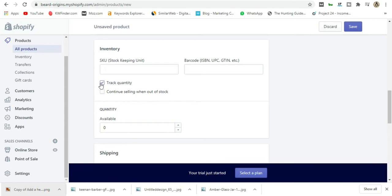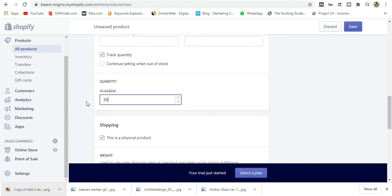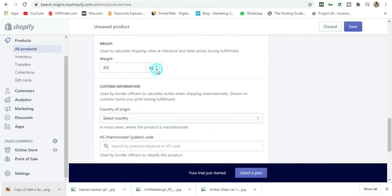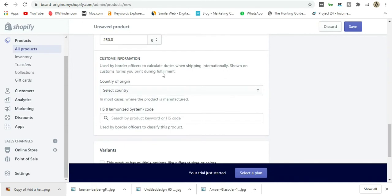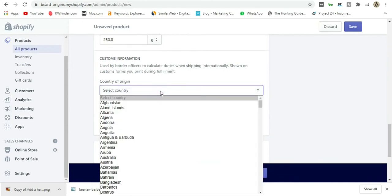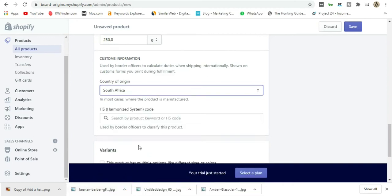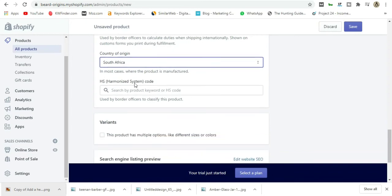So then we can say track quantity, and we have 55 of the product. This is a physical product, yes it is. So let's make the kilograms grams, because I'm sure that bottle doesn't weigh close to any. This bottle weighs 250 grams. This is just for the shipping, and then the customer information, select country, and it's only South Africa. We are only going to sell within our borders. So in most cases, where the product is manufactured, okay, and then we have harmonized system code. Obviously we are going to sell within South Africa, so we're not going to worry about this HS.